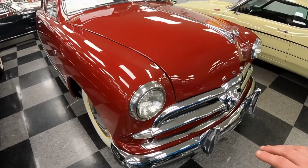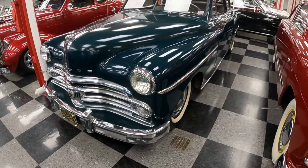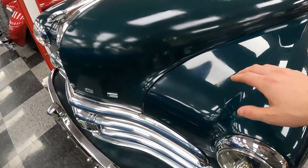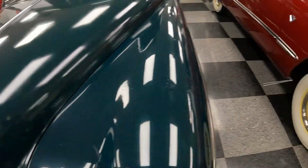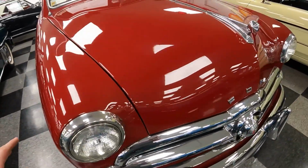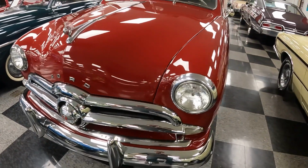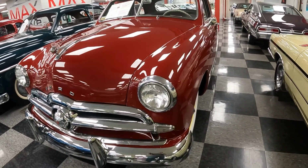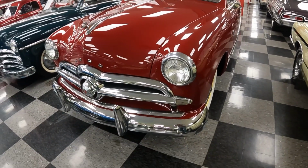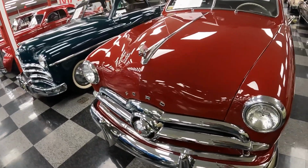The Ford looks more bloated than the Dodge. The Dodge has lines everywhere. See how the lines come down, whereas the Ford is more round everywhere, if that makes any sense. Let me know in the comment section below if you agree with me. I'm not saying that it's a bad design. Frankly, I like both of these designs. I think they're both very cool in their own right. It's just when you compare it to that, it just looks rounded.